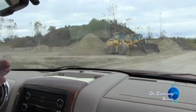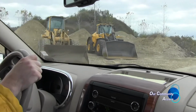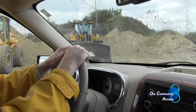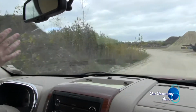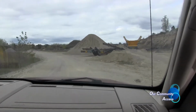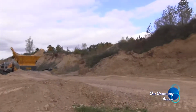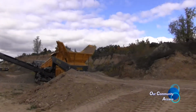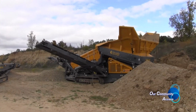So what we're doing back in here is we're making road gravel. We'll have a couple loaders. These plants will screen and size and crush the material. We don't have a crusher in here right now, but we will on occasion. To answer your question, I probably didn't answer this properly before, but we will bring an outside crusher in on occasion and crush the material.